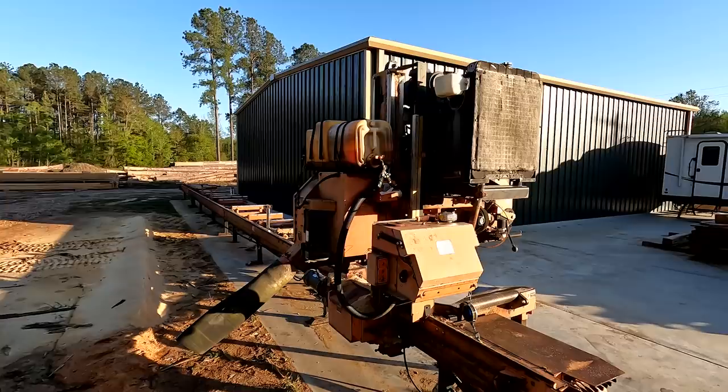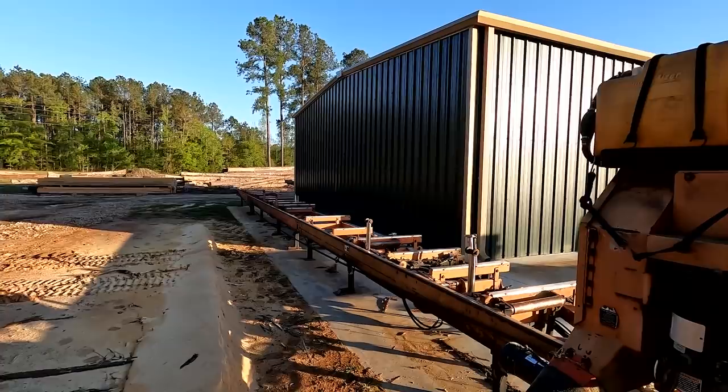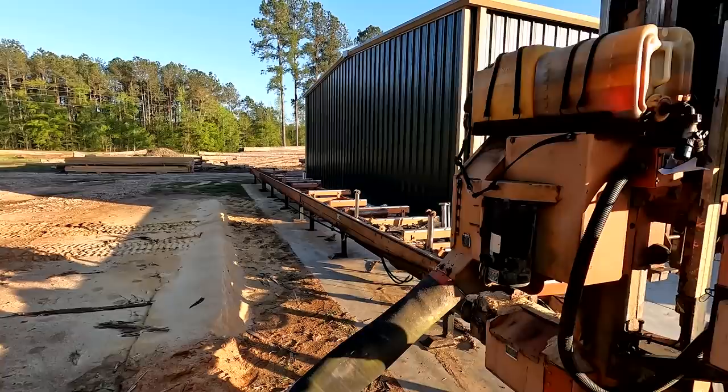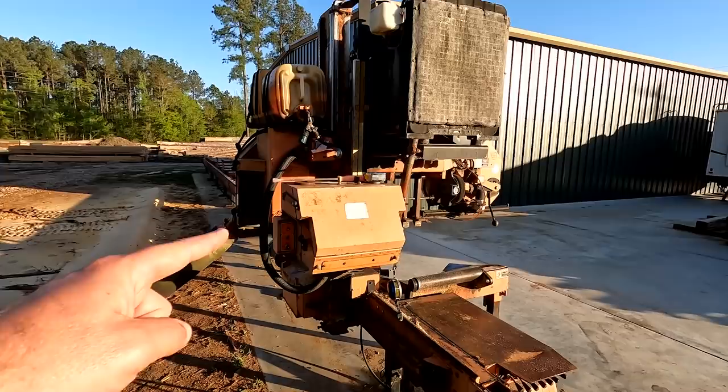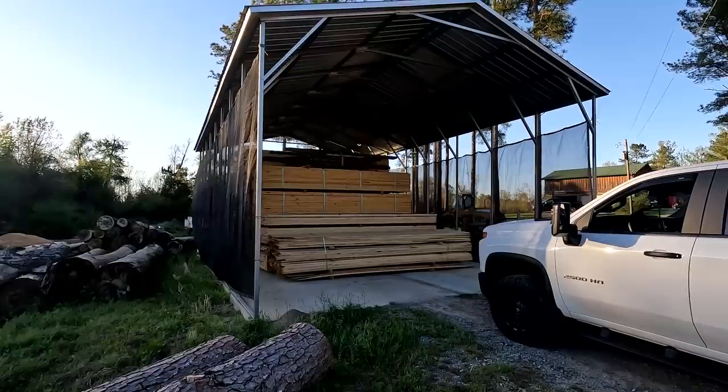So here's Jake's other sawmill. This is another LT70, and this one's pretty unique. He's got 56 feet of track in front of this sawmill, so he can cut a 56-foot beam on it. It's pretty impressive. You don't see stuff like that all the time. I was asking him about the hour meter. This sawmill right here has 14,000 hours on it. Over here in front of my truck is another drying shed. A lot of stuff in there air drying before it goes into his kiln.